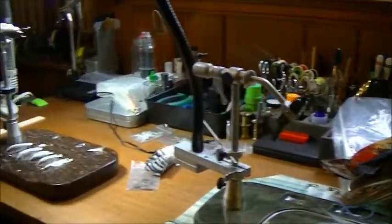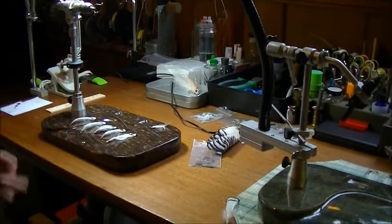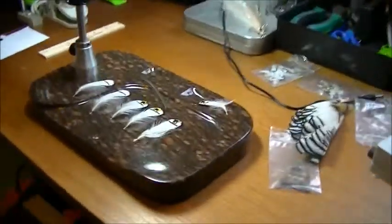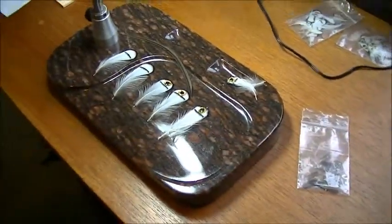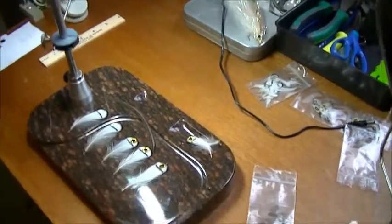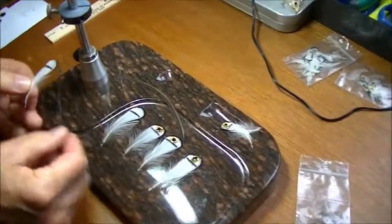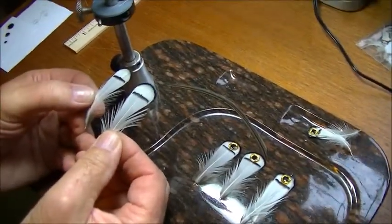Now, we are going to glue eyes onto these feathers, but there's a trick to it. Otherwise, you'll make yourself crazy. So I pull two feathers off of this, and here they are. They're kind of nice and straight. Okay, that's what I start with.